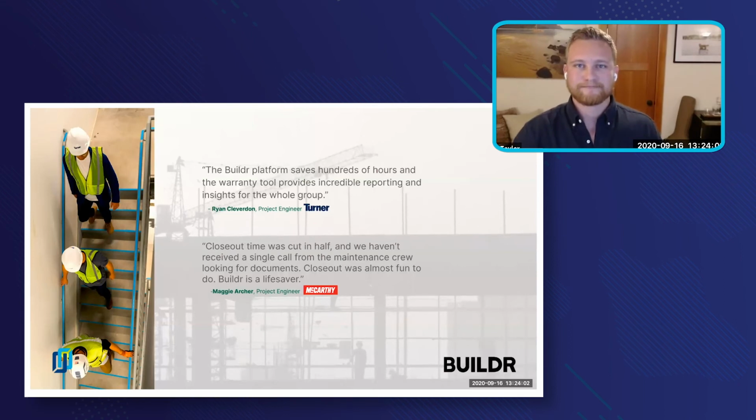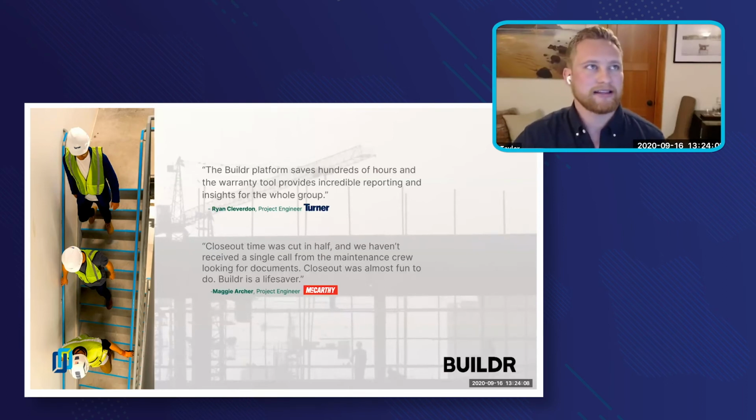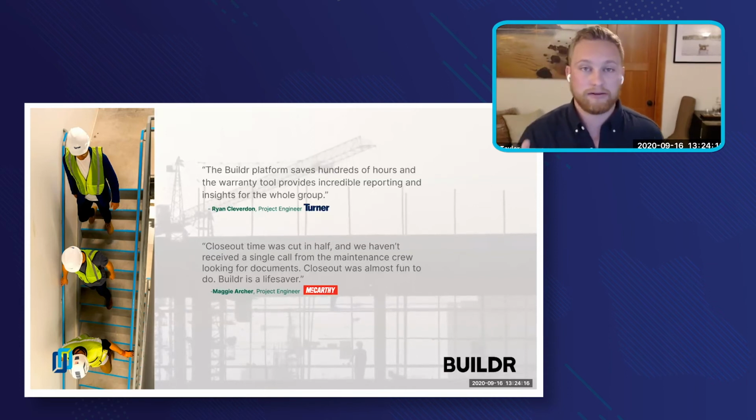Sure. Does it integrate with CoreCon? It does not integrate directly with CoreCon. The deepest integration we have is with Procore. For anyone using the project management tool Procore, we have really impressive integrations, and it works with a bunch of different platforms, but we don't have a direct integration with that.